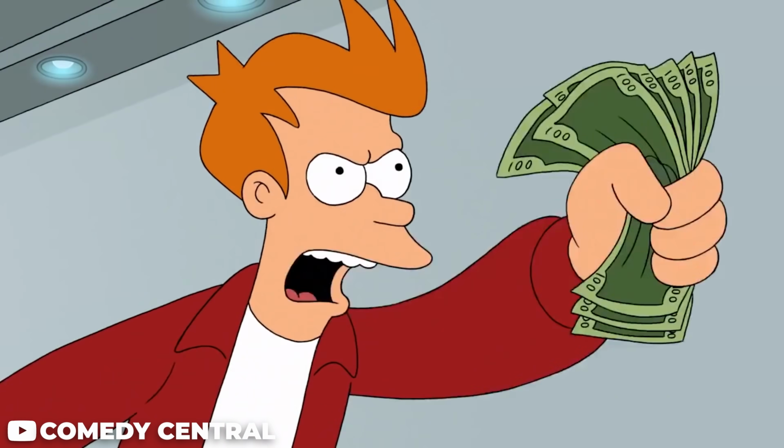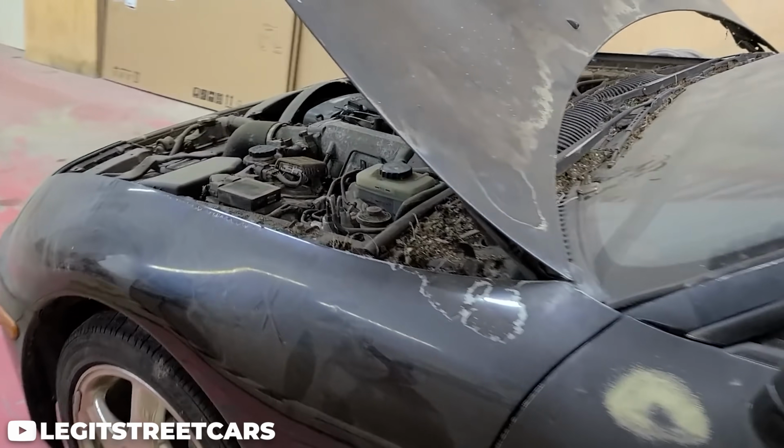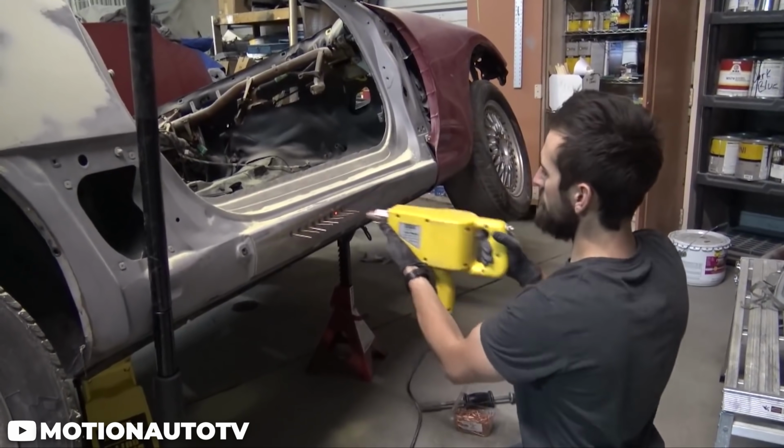Used car prices are absolutely insane right now. Shut up and take my money. Especially in the JDM collector market. Have you seen the prices of Mark IV Supras lately? These $12,000 automatic, non-turbo, shitty Mark IVs are selling for $25,000 or more.